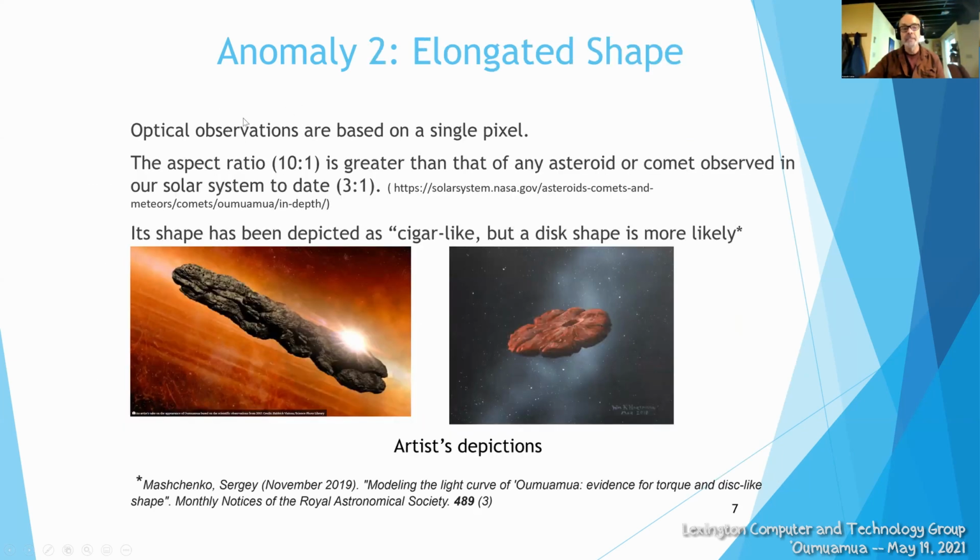And speaking of the shape here, like I said, the optical observations are based on a single pixel. The aspect ratio that comes out, 10:1, is much greater than that observed from conventional comets and asteroids, which are at most 3:1. An analysis by this reference at the bottom comes to the conclusion that it's more like a disc shape, also known as a cookie shape.